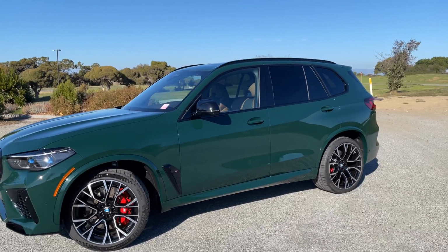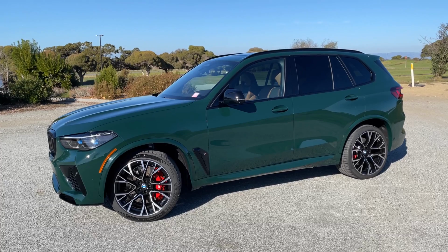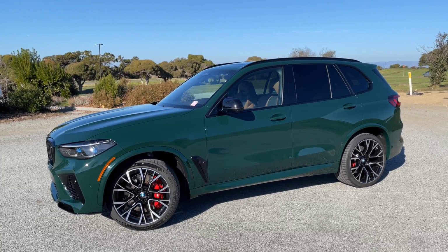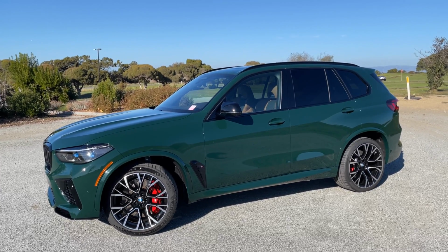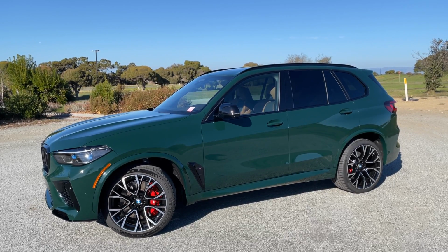But let me know what you think of this British Racing Green. Does it work? I think it does. And what other individual colors would you guys like to see on, say, an X5M or an X6M as well?